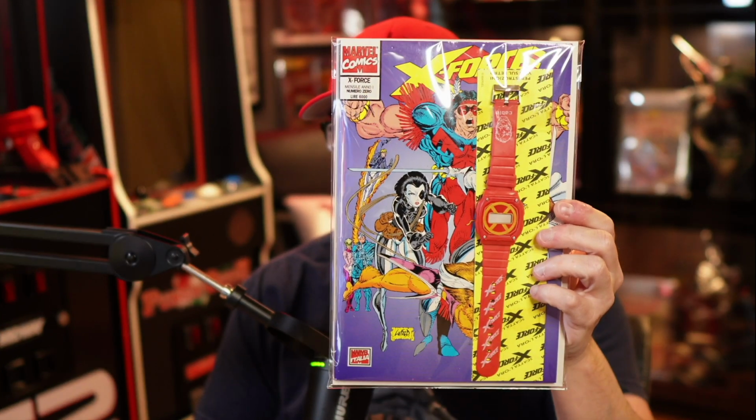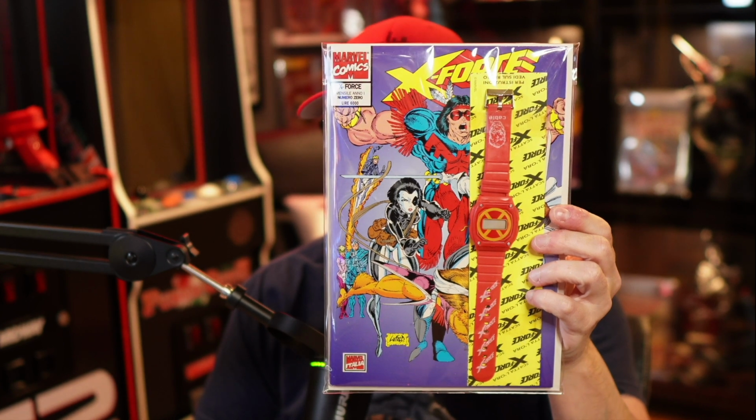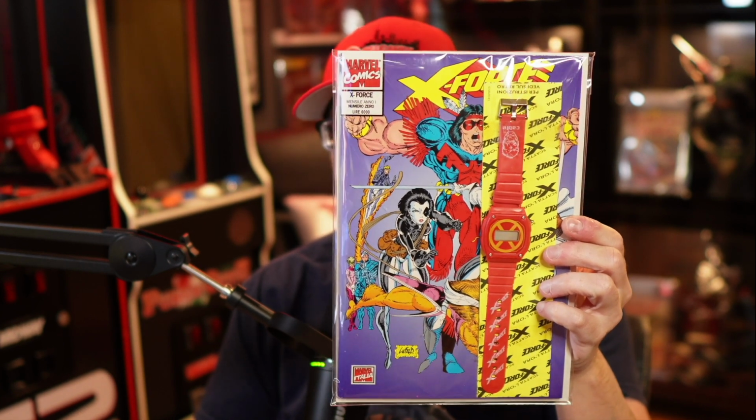All right, so I finally got it out of the Gemini, and they did a great job of wrapping this up. So I got this over at Kyle's Comics. I always just see him at the local shows in the area, but I don't attend those shows too much anymore. So, but check this out. It is a copy of X-Force #0. Okay, not only that, guys, the cover is done by Rob Liefeld, who we all know is a nut, but check this out. It comes with their own X-Force watch.